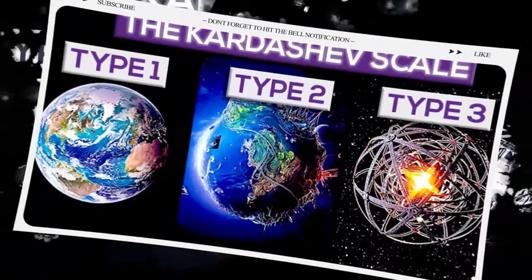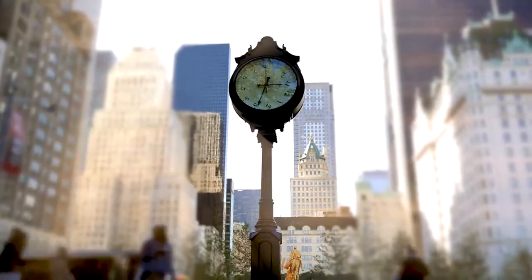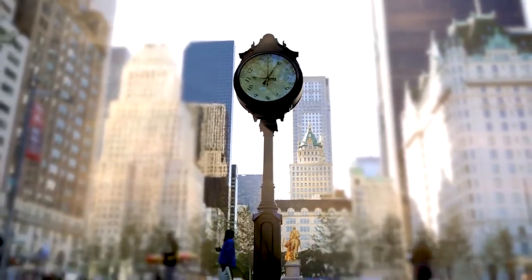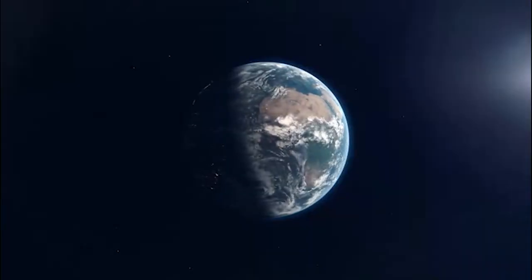We would need to be at least a Type 1 civilization on the Kardashev scale to achieve this feat, and according to some scientists, we are still a few centuries away from attaining that status. You can read more about the Kardashev scale here. So, how about making a full-fledged planet then?